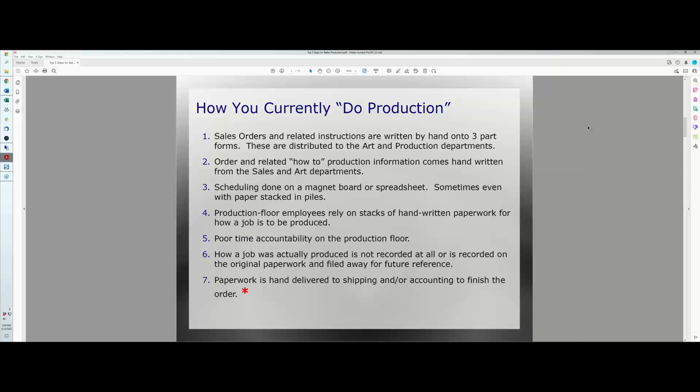Scheduling is typically done on a spreadsheet or a magnet board. A lot of people use paper in piles. I've seen paper stapled or pinned to a wall, like for the day. The orders for that day are on a wall, so sort of like a spreadsheet in the physical world. Production floor employees rely on these stacks of paperwork for how a job is to be produced, and sometimes also production scheduling. The production manager might organize the pieces of paper and say the next one is the next order to be done.